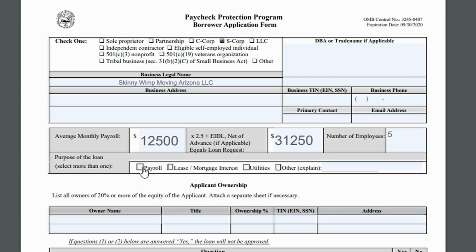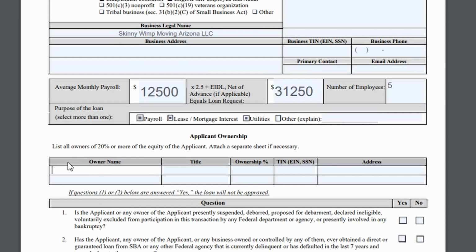What is the purpose of this loan? We're going to say payroll, mortgage, interest, and lease payments, and utilities. If there's other, you can fill that in. That's pretty self-explanatory. Applicant ownership, you're going to put whoever the owner is here, what their title is, if they're owner, manager, whatever you need there, percentage of ownership, that owner's Social Security number, and that owner's address. You'll do that for everyone who owns more than 20% of the business.